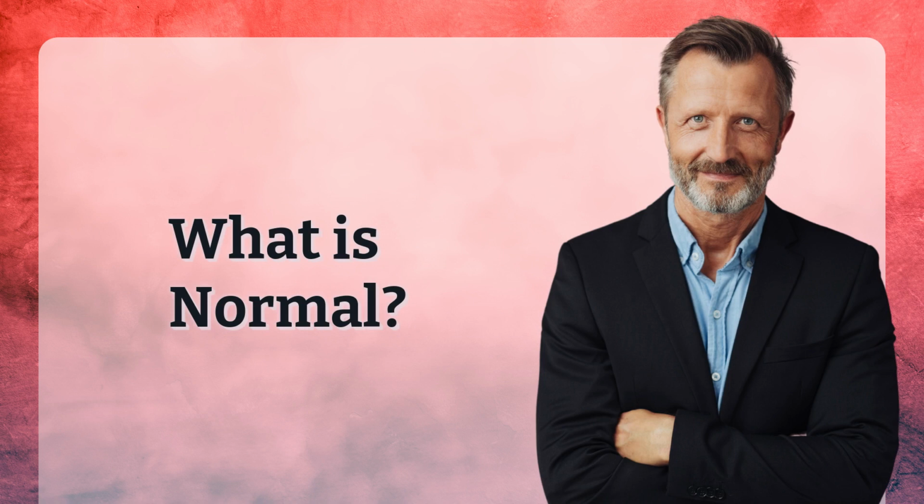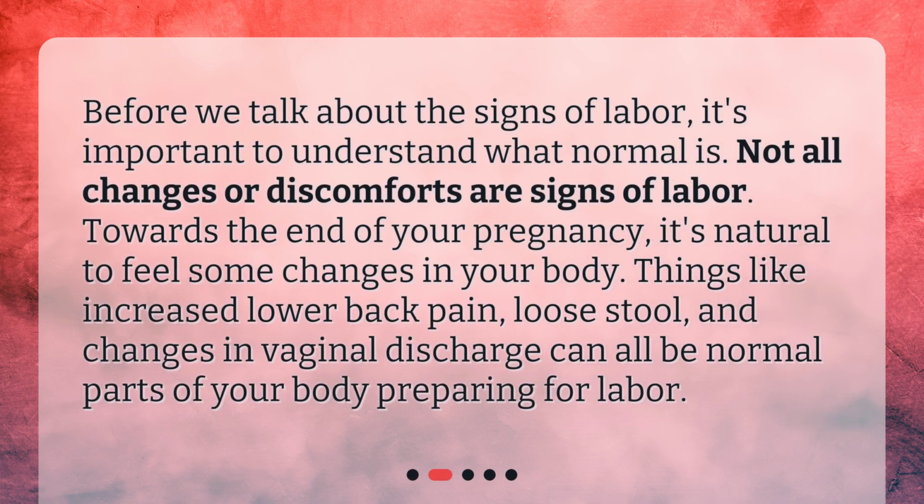What is normal? Before we talk about the signs of labor, it's important to understand what normal is. Not all changes or discomforts are signs of labor. Towards the end of your pregnancy, it's natural to feel some changes in your body. Things like increased lower back pain, loose stool, and changes in vaginal discharge can all be normal parts of your body preparing for labor.